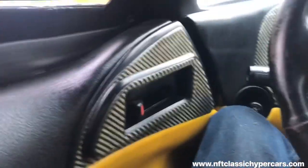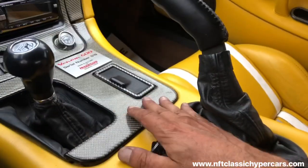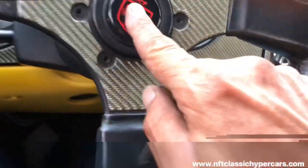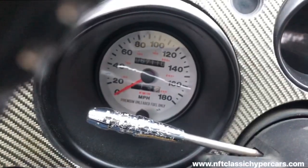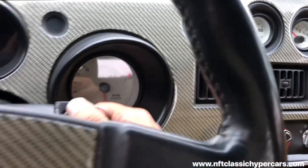So once you shut the door, it's like you're right there. Yeah, very comfortable. The seat's right back. Very, very, very comfortable. And you've got this handbrake here. It's nice, feels nice. Horn works. It's a funny key system to turn it on. What we got? We got 67,000 miles. Let's see what happens.